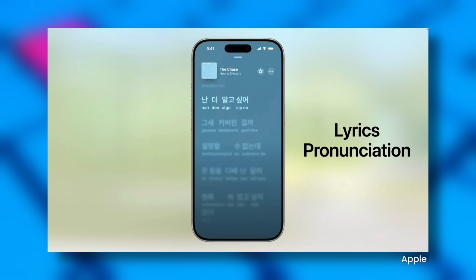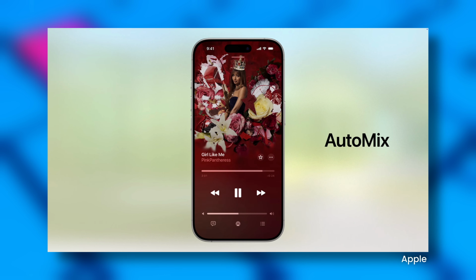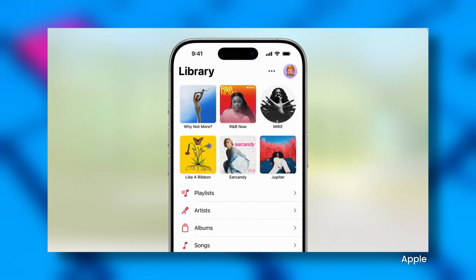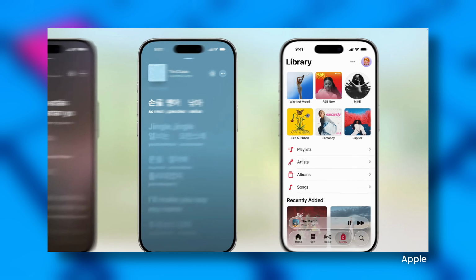There are a couple of cool updates with Apple Music. It can now help you with specific pronunciation with lyrics. For example, if you're trying to sing a song in a foreign language, which I think is pretty cool. I did learn some German thanks to Rammstein back in the day. And there's a new auto mix feature which will fade your songs in and out using beat matching, making DJs be out of a job. So I guess another win for AI. And you can now pin your favorite stuff at the top of the Apple Music homepage, which I appreciate. So artists, playlists, whatever, great.